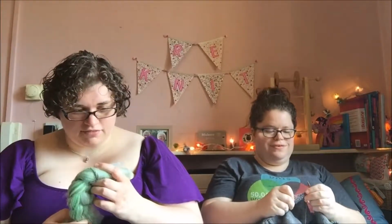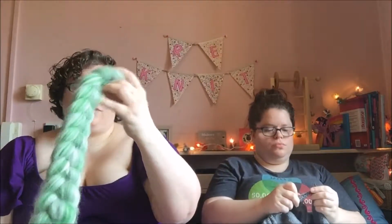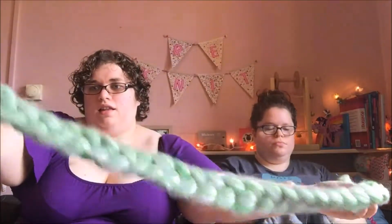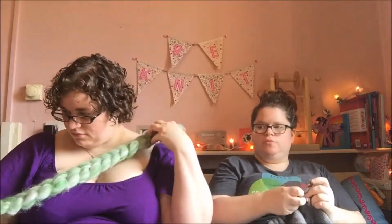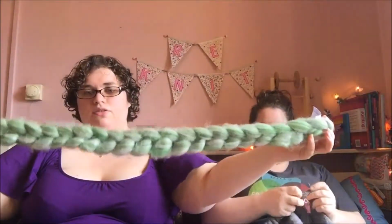I mean, the Hulk is green. I don't know why purple and brown, but this is 25% British Shetland, 50% British BFL and 25% nylon. So this again would be a lovely sock yarn. It kind of looks like the strawberries and cream one that you got as well. Yes, that is similar. I think that's like half wool, half nylon, whereas this is half wool and half bamboo and nylon. So I'm not sure I'm going to make the strawberries and cream into socks.